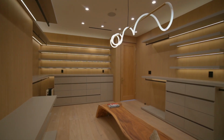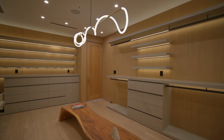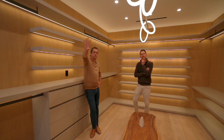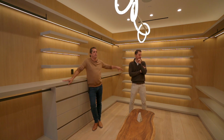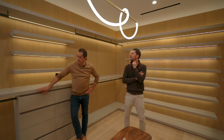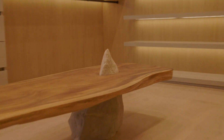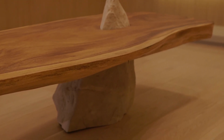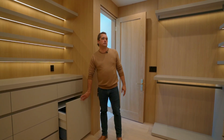Tons of hanging space, under cab lighting throughout. I think the idea is that this is your shoes, this is your handbags over here. I know how many handbags you've got, John. You definitely need this closet. Lots. And then lots of storage, all soft clothes obviously. And then you even have your little laundry hampers, I think, over here, for your colours and your whites.